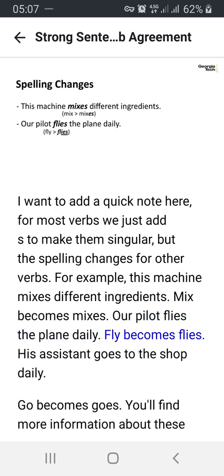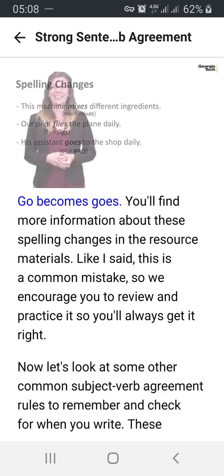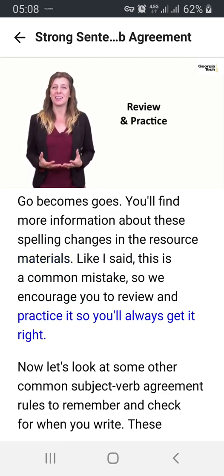Fly becomes flies. His assistant goes to the shop daily. Go becomes goes. You'll find more information about these spelling changes in the resource materials. Like I said, this is a common mistake, so I encourage you to review and practice it so you'll always get it right.